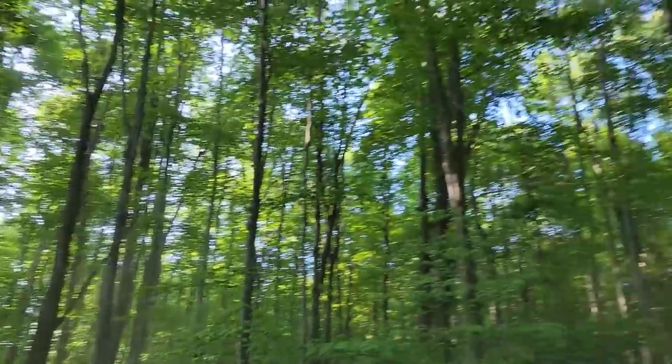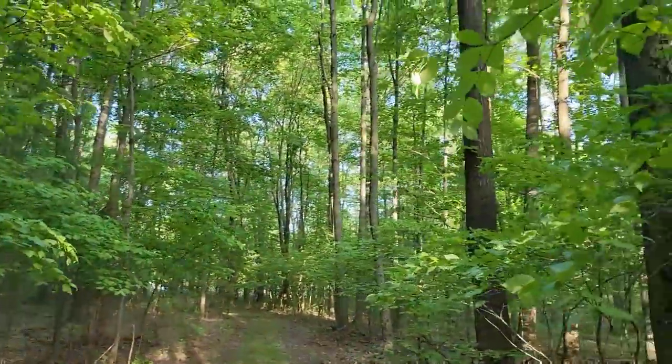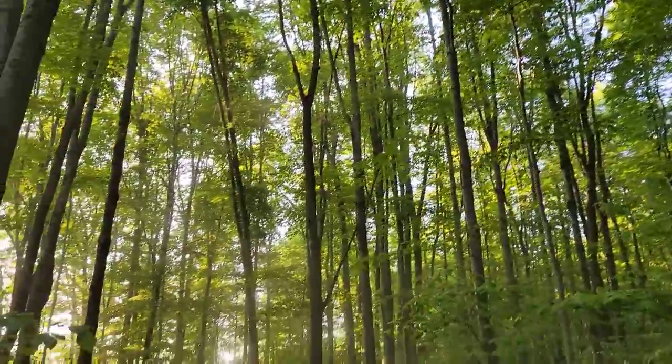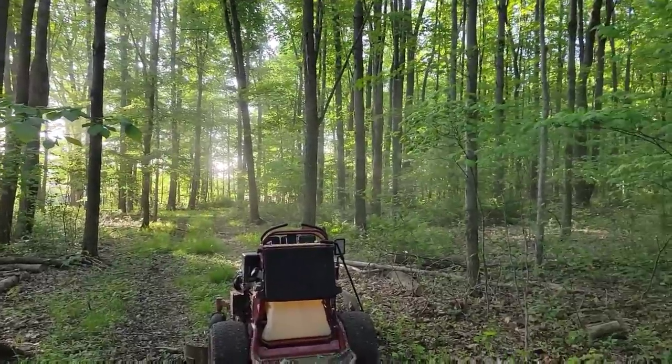So I had a big widowmaker through here somewhere and I can't find it. I don't know if it fell finally. For some reason, I thought it was there. I'm gonna have to keep my eyes out. It might be further back.